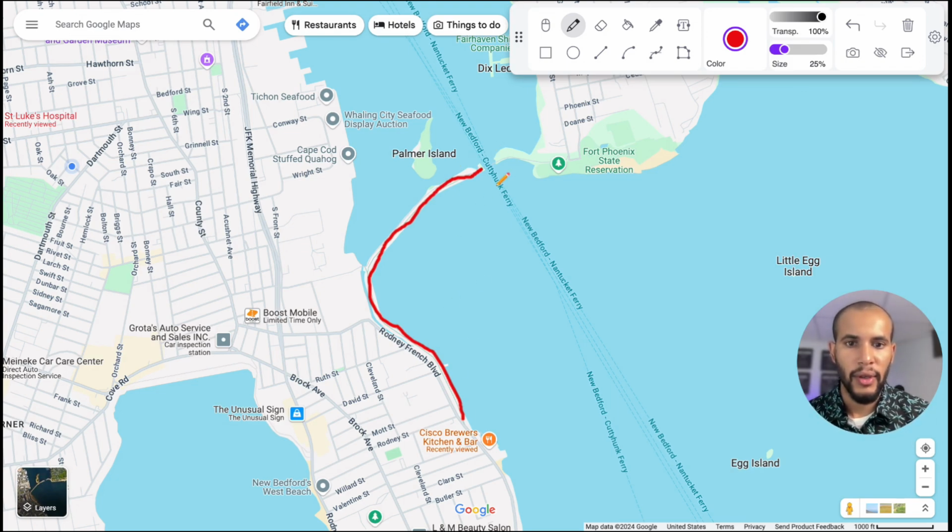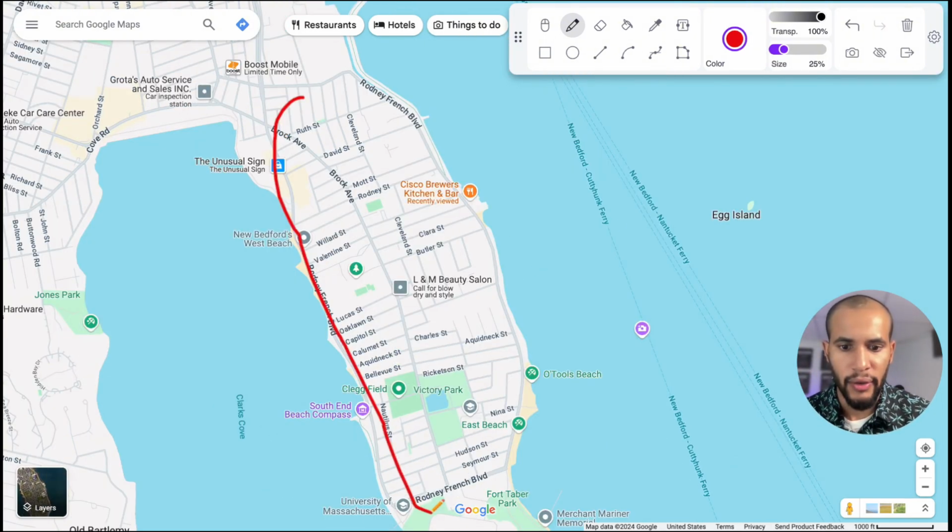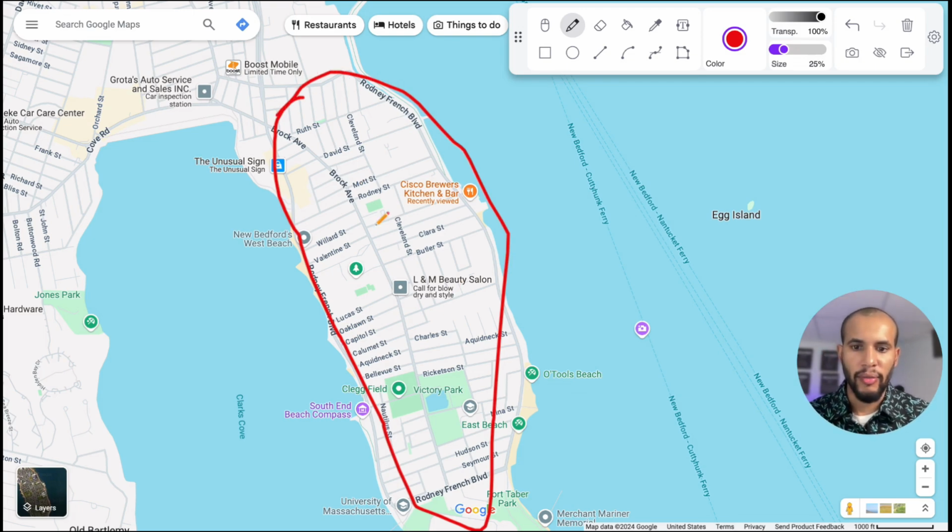Also, you're not too far from Fairhaven as well. In this area right here, you're going to find a lot of beautiful single family homes and also some multifamily homes. There's a gas station there. But yeah, this is very close to the beach. You're just a couple minutes away from the beach. If you live in this area, you could just walk right there to the beach.